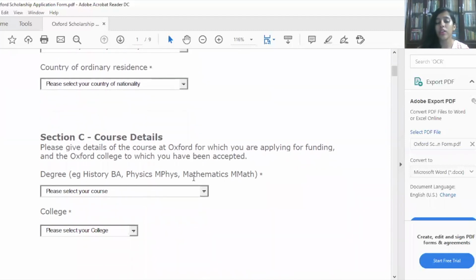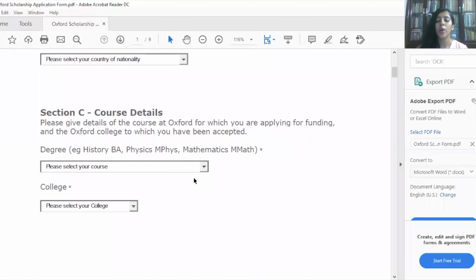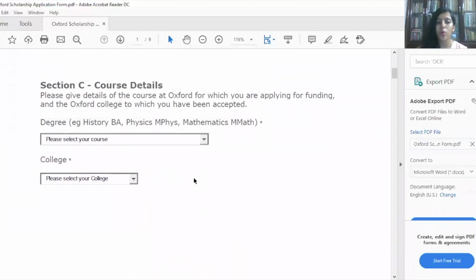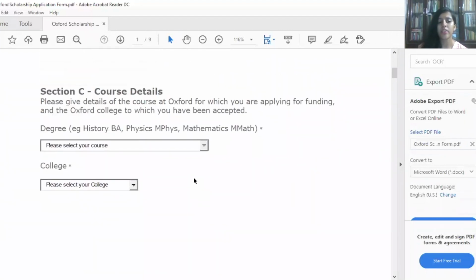Moving on to section C, which is course details. This is where you mention which course you're applying for and which college you're applying for, and that is basically all they ask. They want to know which college because, in case you are in a college that is different from the one participating in the scholarship scheme, the university has to be informed. If they have to transfer you to a different college, which is usually not something you have to participate in, they do it automatically.